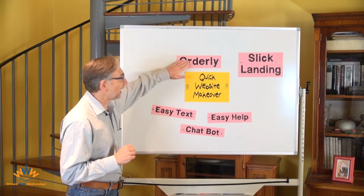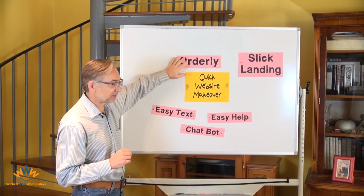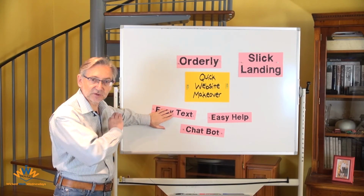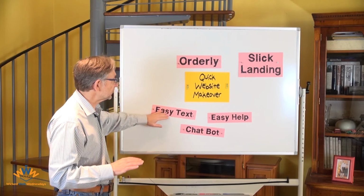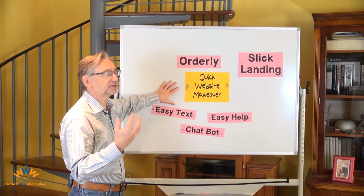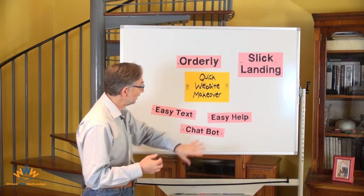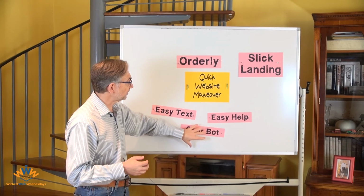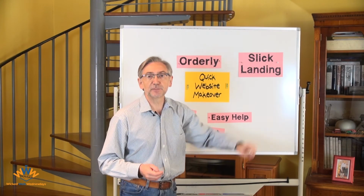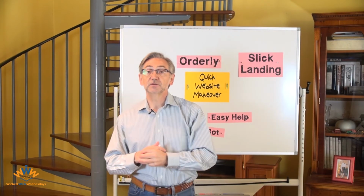So do we have a nice orderly structure? Check all the links, check your navigation, make sure everything is tied together. Have you got a nice, consistent font system across the whole site on a global basis? Can you lighten up the experience of your site by taking the heavy content, putting that into some sort of help system, front-ending that knowledge base with a chat bot, for example? And can you make sure that your landing page is the slickest experience for the user?